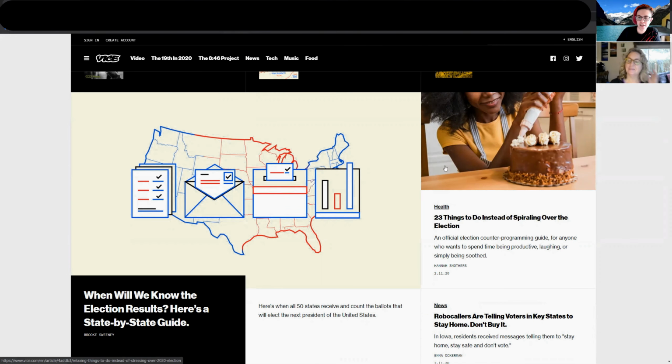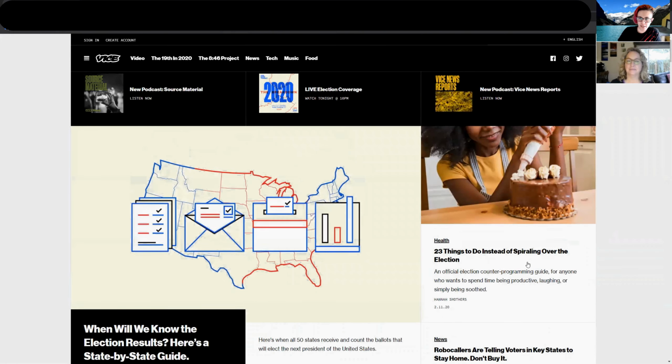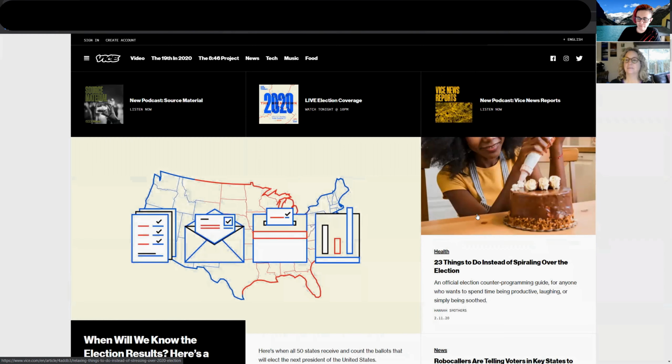One thing that I notice about the Vice website is that there are a lot of people of color in the pictures here. Even at the top, in a story not directly related to racial justice or anything, "23 things to do instead of spiraling over the election," which is presumably meant to be kind of a fun, fluffy thing, a person of color is represented.